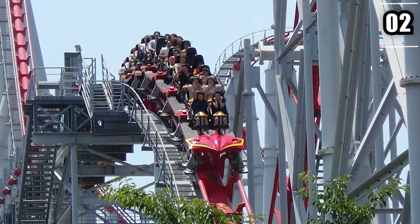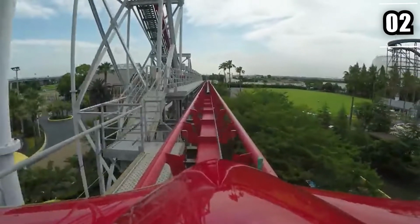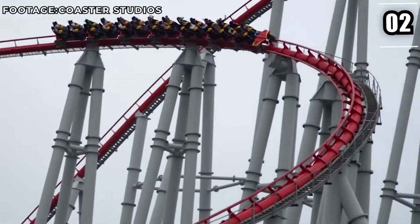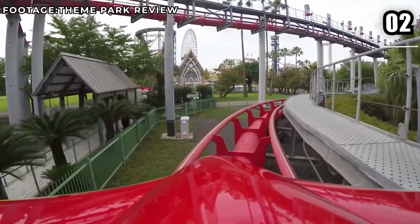Following the second helix, the track goes past the first helix and the third hill supports before turning left into the mid-course brakes, which begin the return journey. Before hitting the last brake run adjacent to the base of the lift hill, the return trip includes a series of airtime hills that run parallel to the outward track.